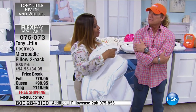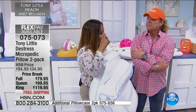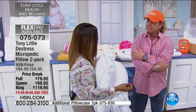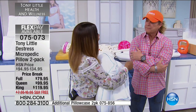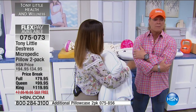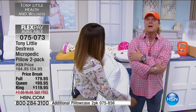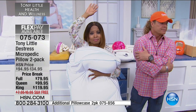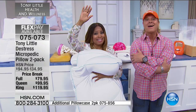It is so amazing that this pillow not only is so sought after, it's exclusive to HSN, hypoallergenic in the pillows, hypoallergenic in the pillowcases. I told you, I don't ever want to not sleep with this pillow. It has really changed everything for me. And it's same for me, okay? How many people in here are all in on this pillow? Wow. Okay? I got to tell you something, folks.